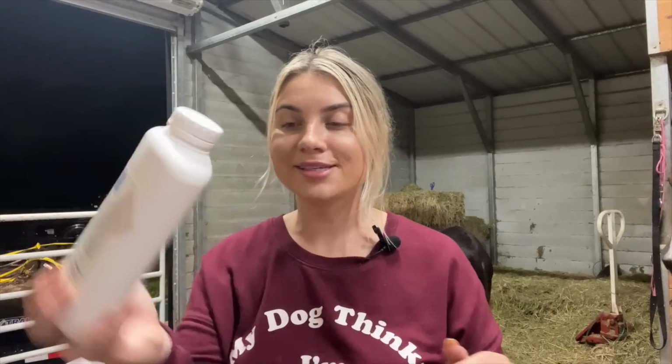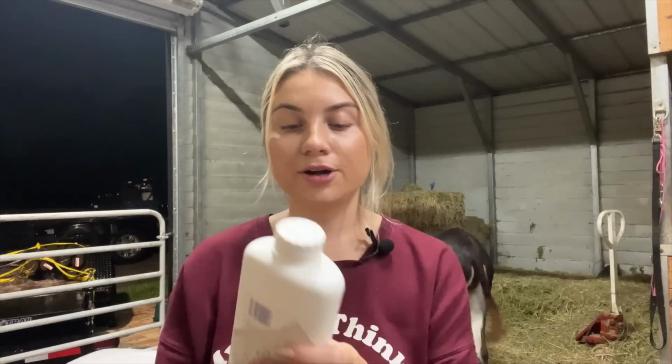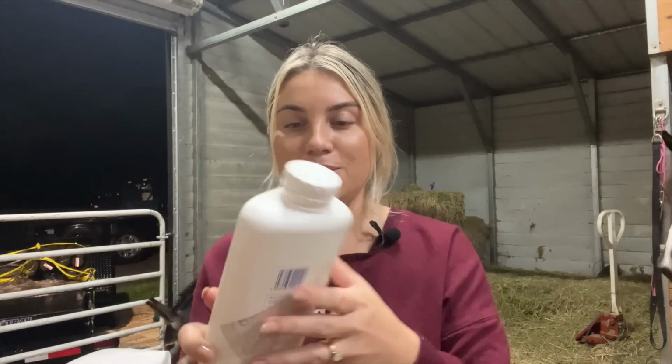The last product that I've been using, and I'm almost out of, is called Mud Shield Powder. This is almost like the step before you get rain scald or rain rot on the horse's legs. It is literally just like baby powder. I'm not sure if it has the same active ingredients, I haven't honestly compared it, but it has the same type of nozzle as baby powder.